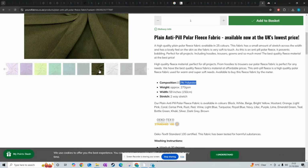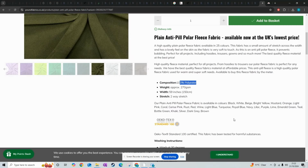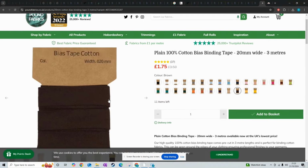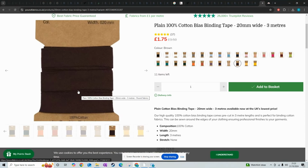I think one of those gilets will take 2 meters, if that, which is going to cost you £12. Plus, I think you could use some brown cotton binding instead of leather binding. I think that will give you a similar look. So yeah, I think that would fit that genre, that theme quite nicely.